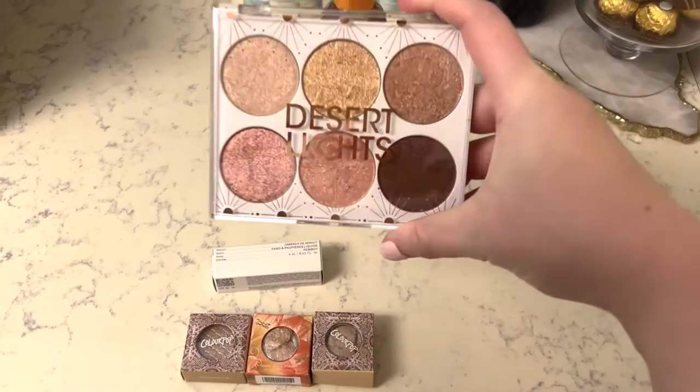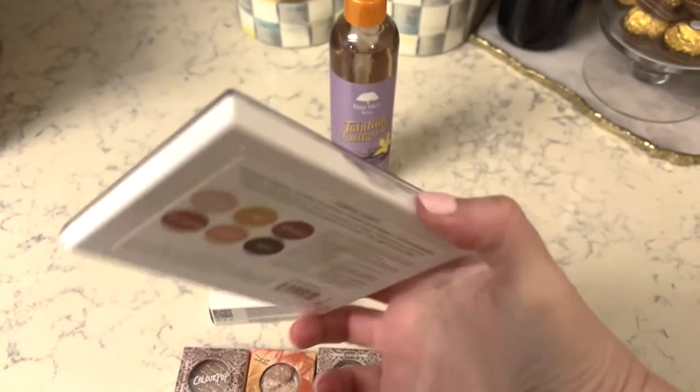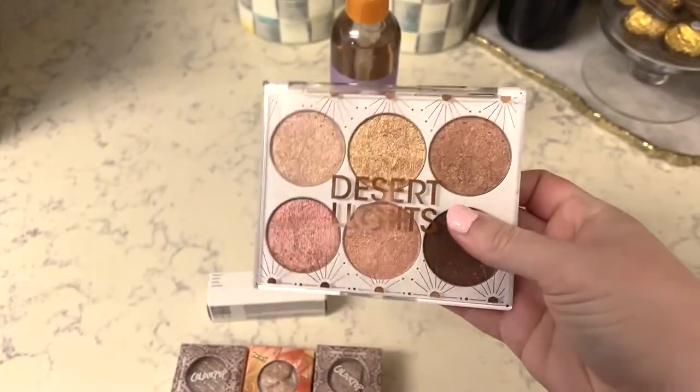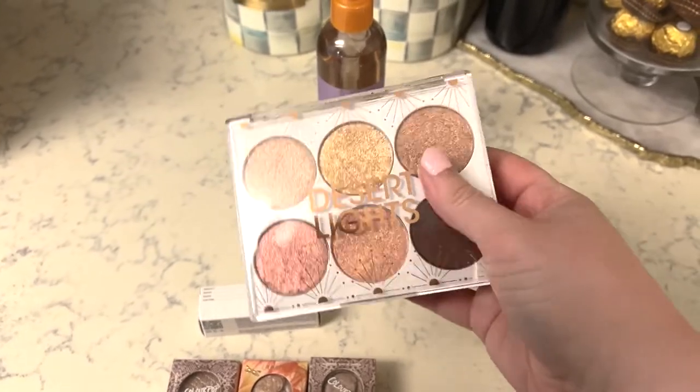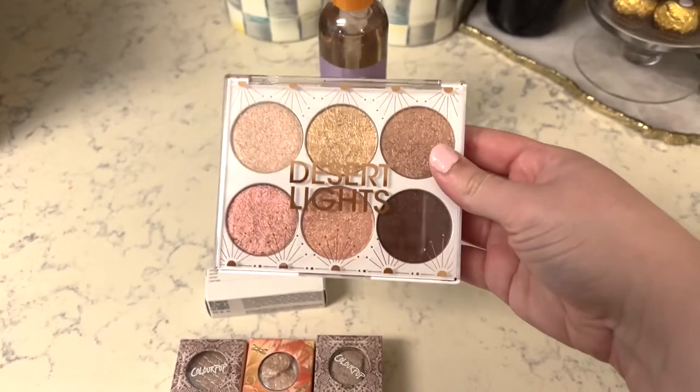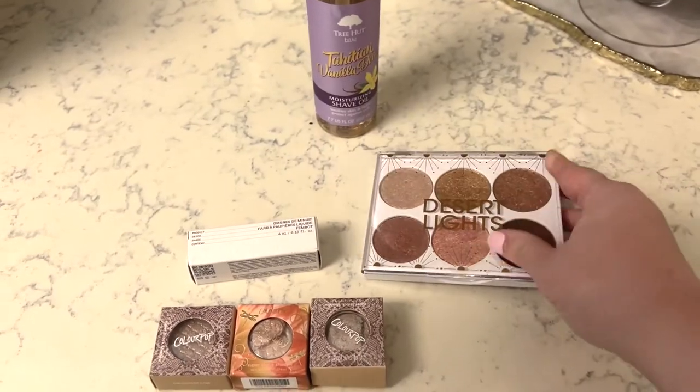This has been out for forever. It's the Desert Lights palette from Flower Beauty. They also have a Jungle Lights palette or something like that. It might be Jungle Nights. I want that palette as well, but I figured I would start with this. They look like metallic, shimmery, beautiful shades, but I will show you swatches at the end of everything.